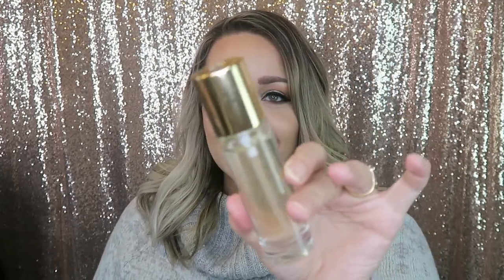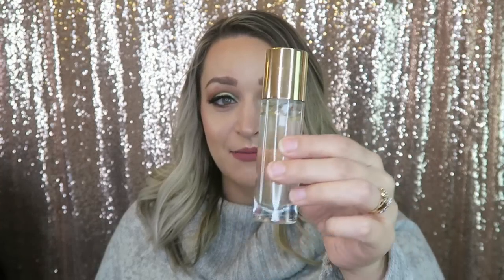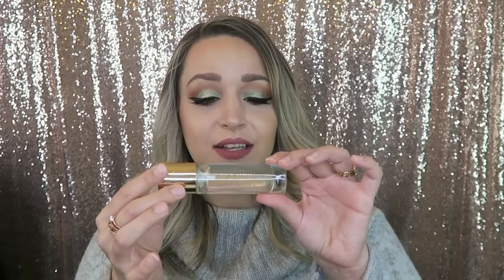So first of all, this YSL primer. You can tell how much I've used in this much time. This primer I think is overpriced for what it is. This is a $50-some primer maybe. It's pretty, it's got these little gold flecks in it that are supposed to give you some radiance. It's got nice packaging, it's got the pump and everything. It smells nice too. The thing about it is, it's just not great for oily skin, I don't think.